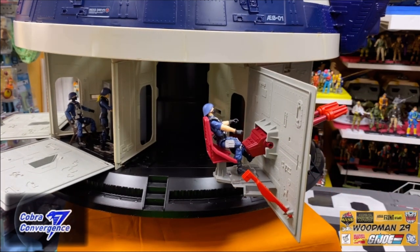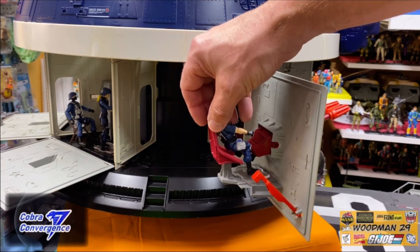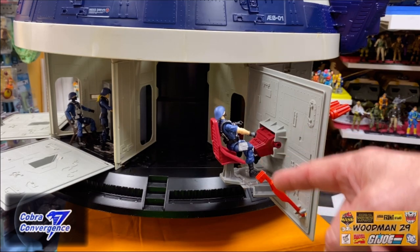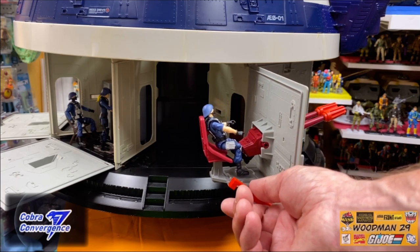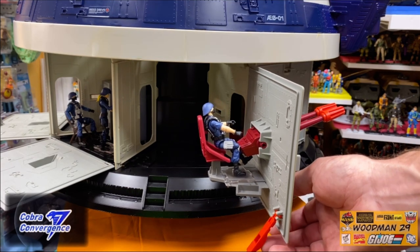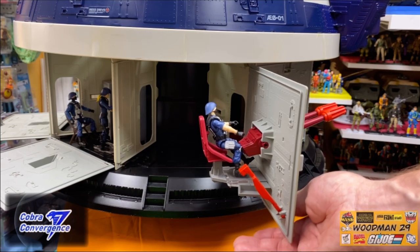And of course, these chairs are designed for the vintage Cobra figures. Right now, I have a modern figure in here, and as you can see, he's not doing too well. The back hole pegs, of course, are a different size. And right here, you'll notice this orange bar, which is actually a kickstand. These are meant to drop straight down like this if this was sitting flat on a table, and it helps prevent the door from closing. Now, these are incredibly fragile, so please be aware not to break them off.